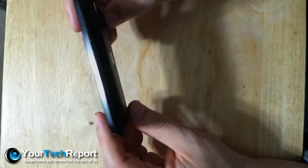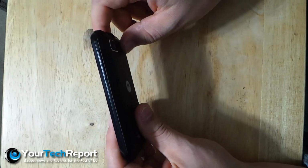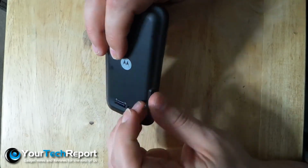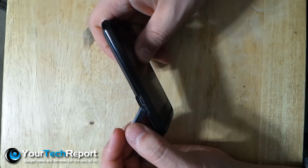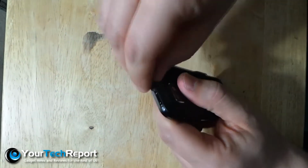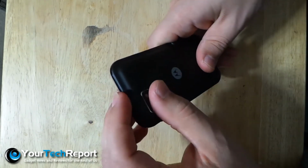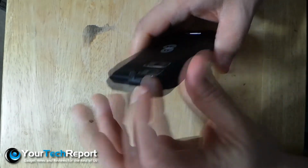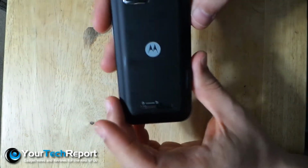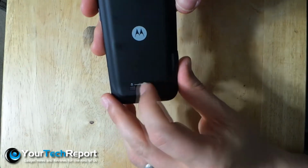So walking around the device, we've got a little volume rocker here on the right-hand side. On the left-hand side, we've got a covered port for the micro USB connector. On the top, we've got a covered port for the headphone jack right there. Let me put that back in place. Power button, and that's about it. On the back, we've got a little 5-megapixel shooter and this little lock switch right here.